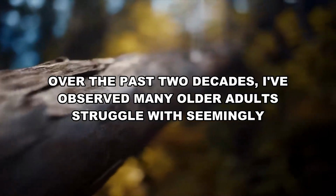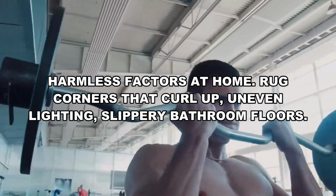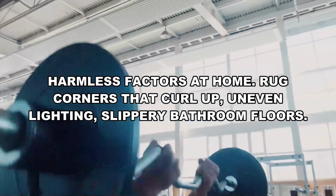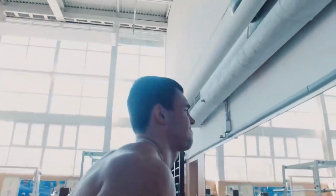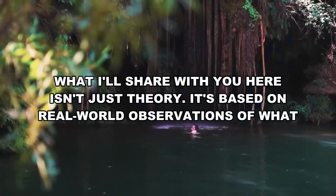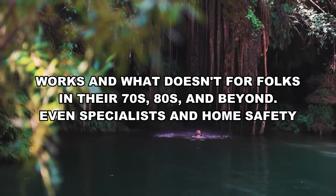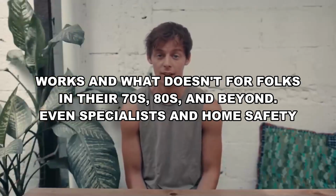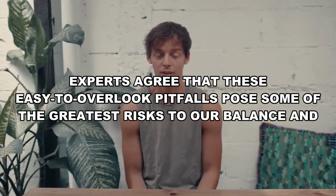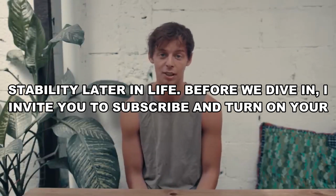Over the past 2 decades, I've observed many older adults struggle with seemingly harmless factors at home. Rug corners that curl up, uneven lighting, slippery bathroom floors. What I'll share with you here isn't just theory. It's based on real-world observations of what works and what doesn't for folks in their 70s, 80s, and beyond. Even specialists and home safety experts agree that these easy-to-overlook pitfalls pose some of the greatest risks to our balance and stability later in life.